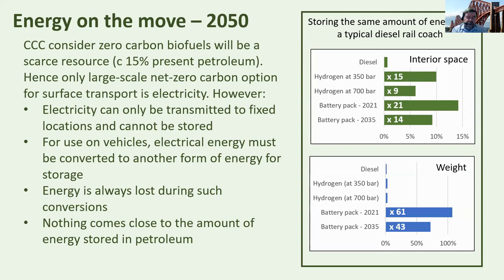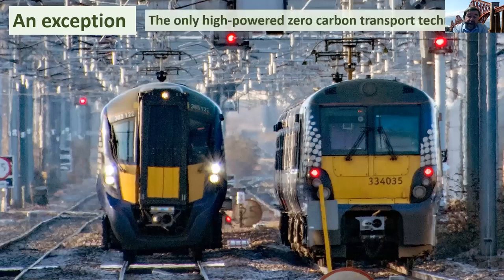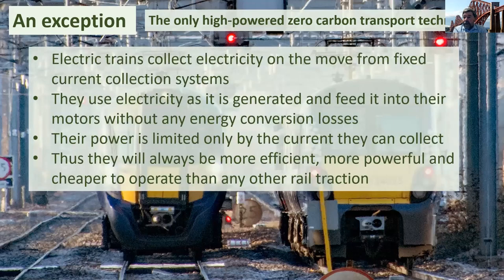So that's the problem we've got. For transport, we've got to store energy on board vehicles. There is, however, one exception. And the exception is electric trains. And electric trains, because they can suck up megawatts of power on the move, are essentially the only high-powered zero-carbon transport technology, as Transport Scotland and the Scottish Government recognise, but unfortunately that recognition isn't quite there south of the border yet. So that's essentially the situation with electric trains.